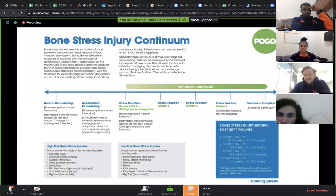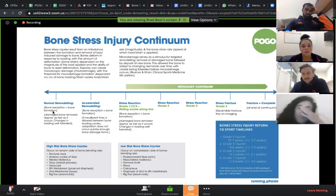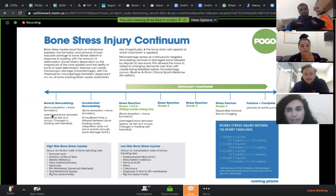So here's a screenshot I took from last night, another way of explaining this continuum of bone stress injuries. We're looking over here at normal remodeling, a little bit of bone strain, as they call it. Our bone is able to handle that and heal naturally, as we would with any sort of run.